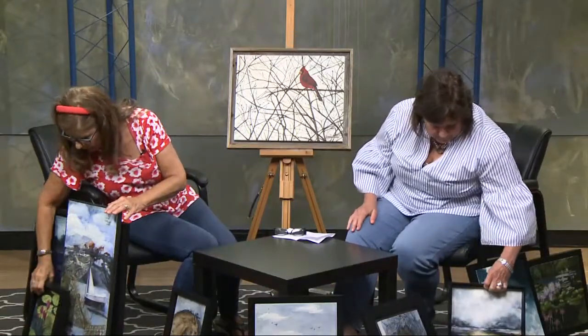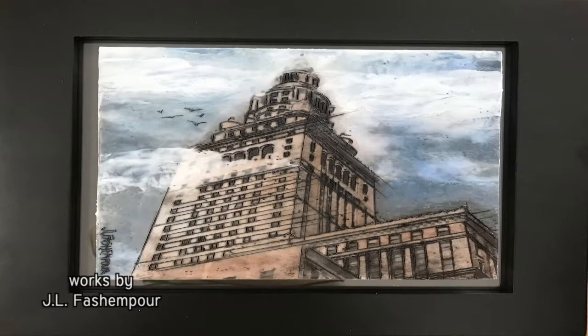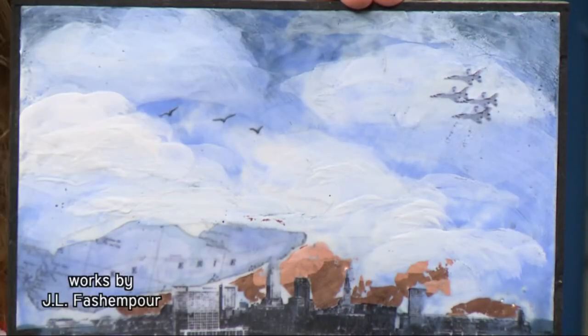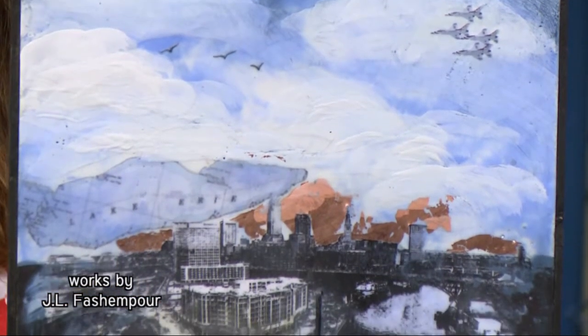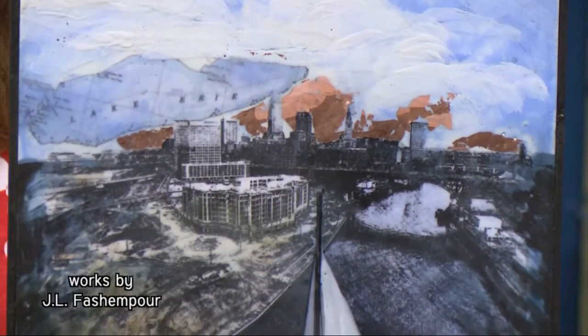What is this large piece that you brought us? Okay. This is called CLE. I can see why. And this is mixed media. Yep. And it has a little bit of copper leaf in it. I like to use that in sunsets. And it's just my impression of Cleveland, kind of a tribute to Cleveland. I see the air show, I see the stadium, I see the lakefront, Playhouse Square. This is fabulous. The industrial area, the flats.